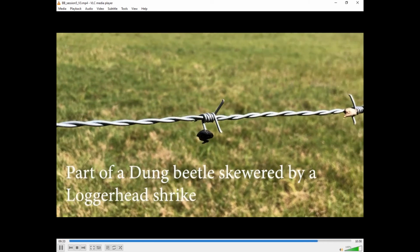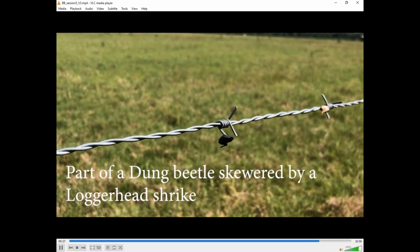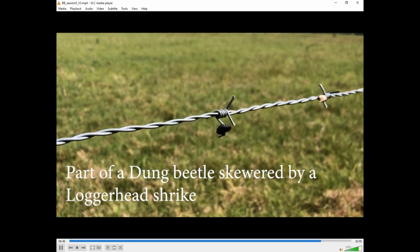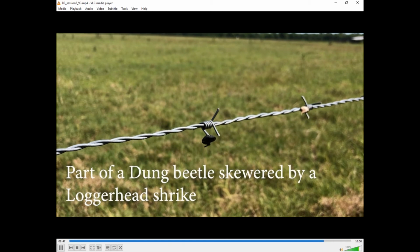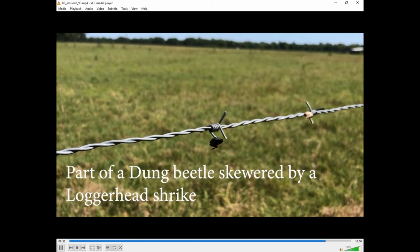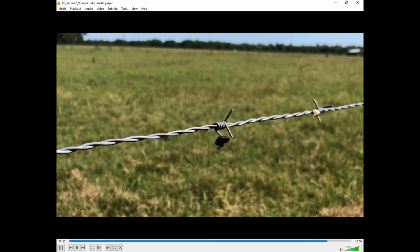And so what's happened is a loggerhead shrike has caught this beetle and speared it onto the barb so that it can easily consume it. So whenever you see insects sort of speared on barbed wire like that, it's probably a shrike that's done it. It's a pretty neat sort of interaction between human disturbances like barbed wire fence and native wildlife like the loggerhead shrike.